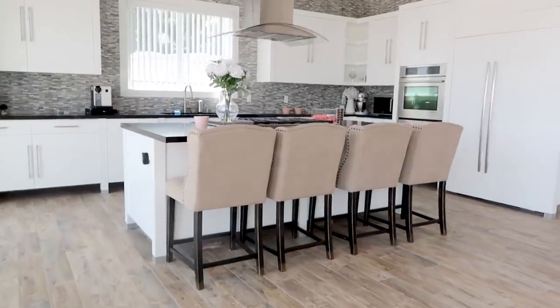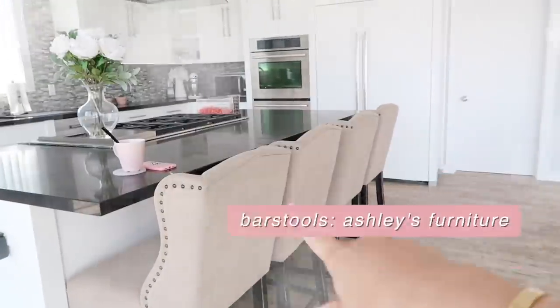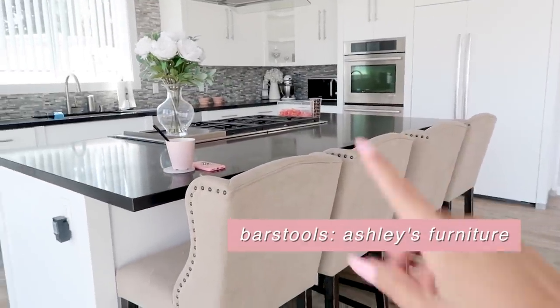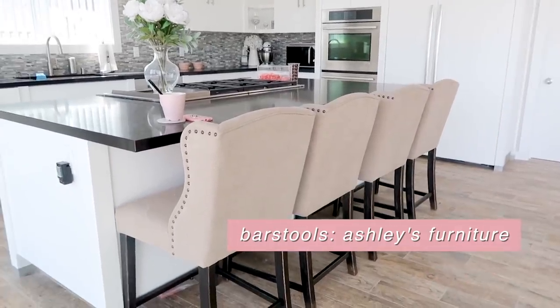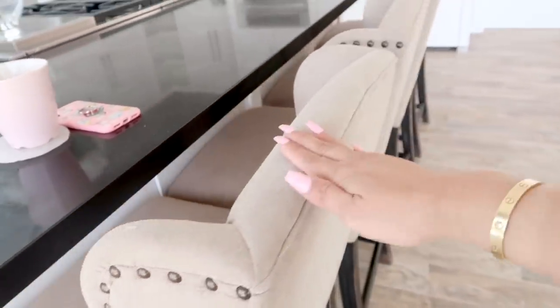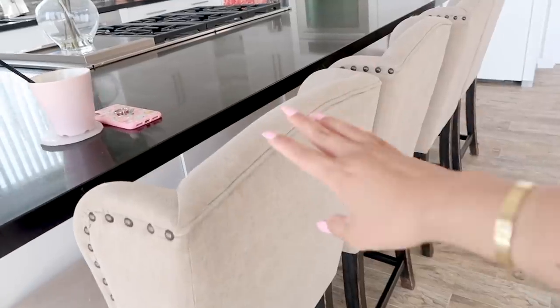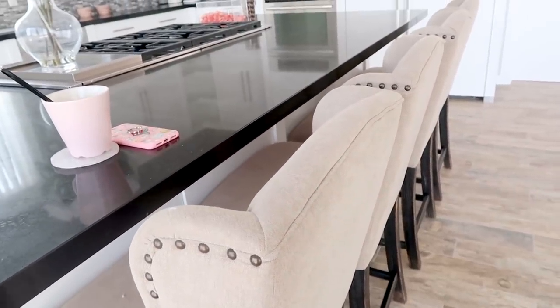All right, so I guess I'm gonna start off with the bar stools. I get a lot of questions on these bar stools, and they are from Ashley's Furniture. I don't exactly know the product name of them, or the product number, so I'll do my best to link them down below for you guys. But yep, this is from Ashley's Furniture. Another question I get is how I maintain them and how I keep the cats from scratching them.